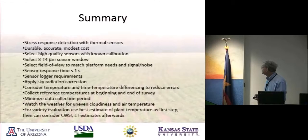So this is the summary. Thermal sensing provides a very powerful stress response, but you have to be sure you collect the data with mind to the diurnal variation, the calibration of your sensor, and the spectral specifications of your sensor. Make sure that you're logging this with plenty of metadata so you can understand where and when it was collected. Apply the corrections to the sky. Try to collect it as quickly as possible so you don't have diurnal effects confounding your results. And as a last point, you can go a further step and estimate evapotranspiration and crop water stress indices if you have the capability to do that.